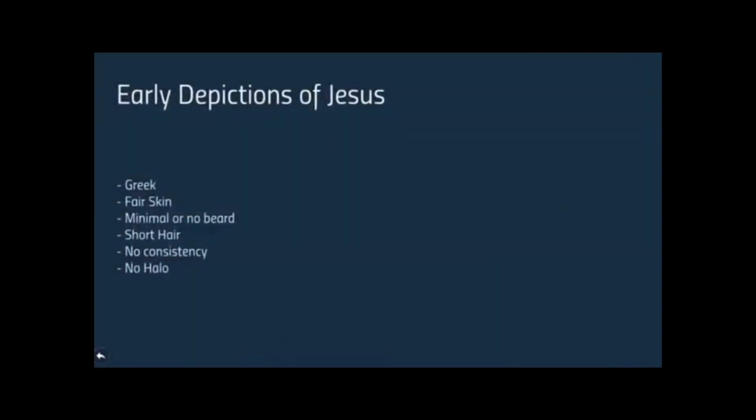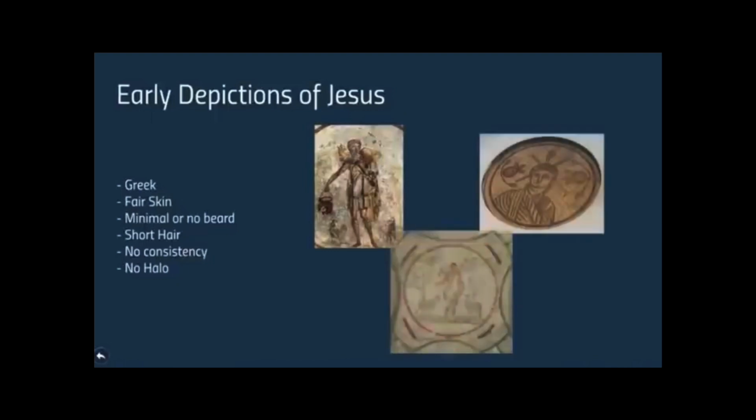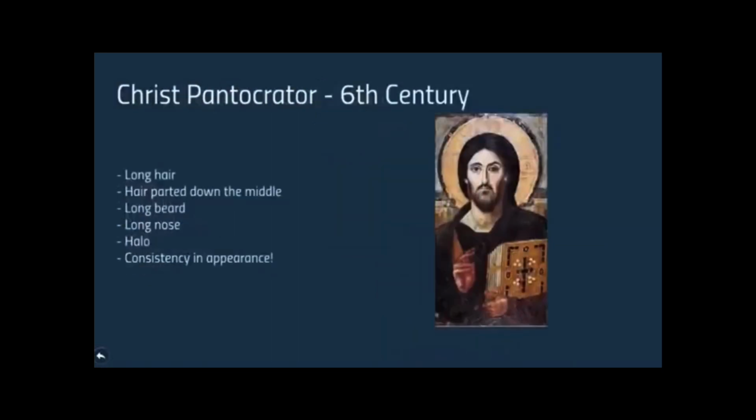If we look at the artistic depictions of Jesus from the 3rd or the 4th centuries, we observe that Jesus was almost always depicted as Greek in appearance and having fair skin, and almost no beard and short hair. There's almost no consistency from one depiction to the next, and no halo around the head of Jesus. However, in the 6th century, we begin to see the introduction and standardization of a new style of painting Jesus, known as the Christ Pantocrator.